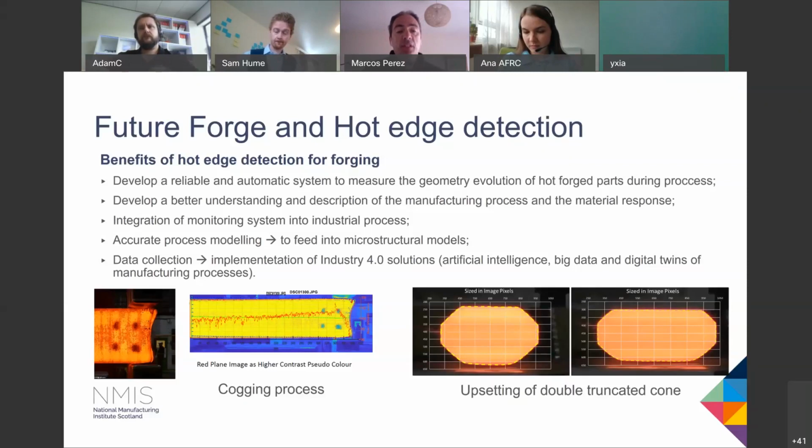And also this automatic data collection allows us to easily implement and develop Industry 4.0 solutions in the future, like applying artificial intelligence, big data, and also developing a digital twin for manufacturing processes. So I'm very excited, looking forward to what we can achieve in this collaboration between Beckhoff and AFRC. So thank you very much. I will pass the control to you, Adam.